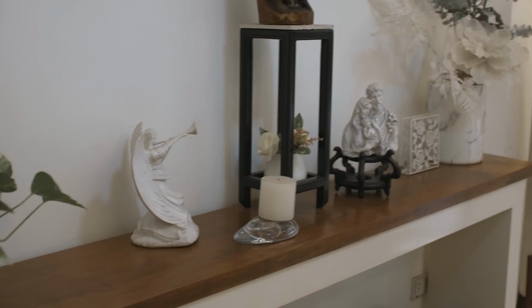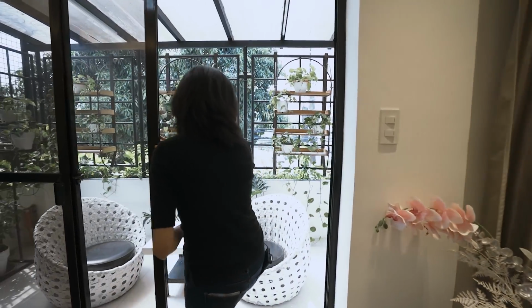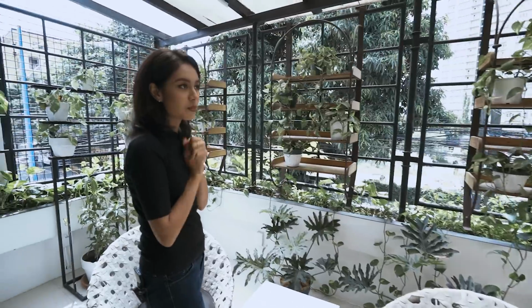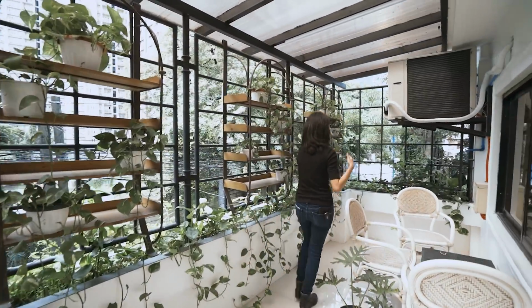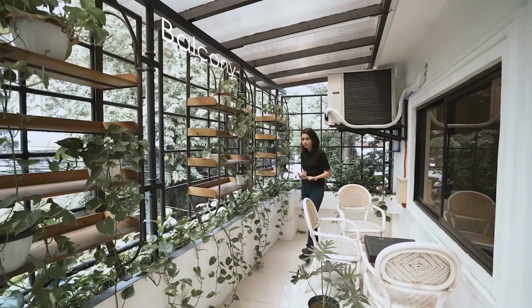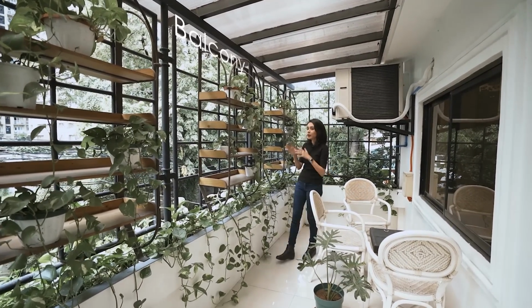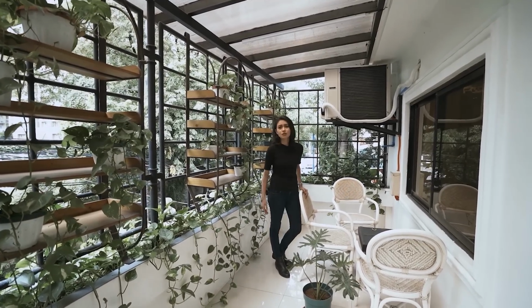And then you have access over here to your veranda. Plantitos and plantitas are probably gonna love this area. So it's a nice and enclosed balcony where you can manage all of your plants. Put as much as you want. Kung gusto mo, alisin mo to. Put more plants. It's up to you, really.